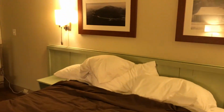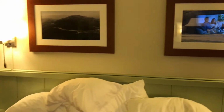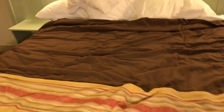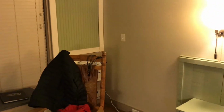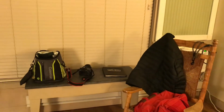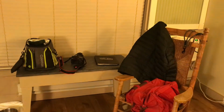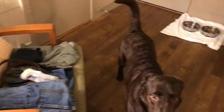Sheets were clean. The room somewhat clean. Of course, it doesn't have carpet because this is a pet-friendly room. But so there's the bed. It's a king-size one I got. And of course, y'all saw some of the views that I get of the lake out there. Of course, it's dark this morning. I'm an early riser, like I always am. There's Bear this morning.